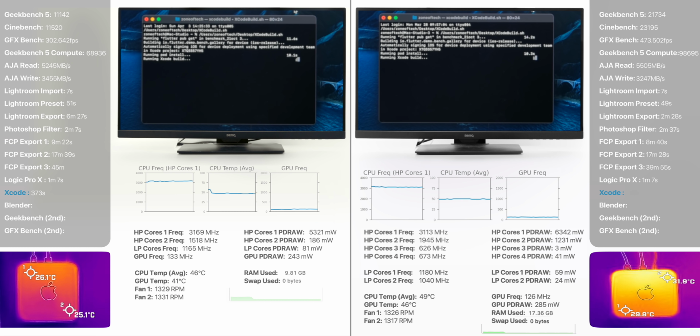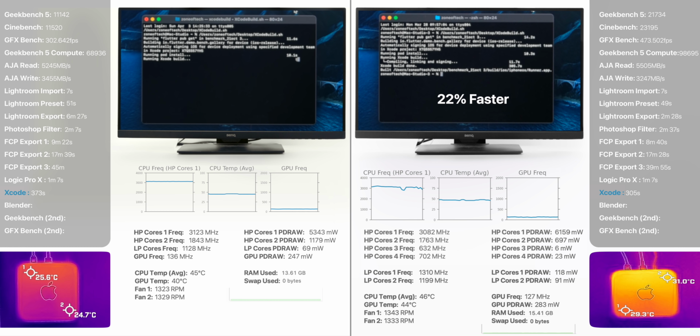In Xcode, we created our very own custom project, which took 373 seconds to build on the M1 Max compared to 305 on the M1 Ultra. That is 22% faster on the Ultra, so if you're building a lot of projects daily, then the M1 Ultra could actually benefit you here.